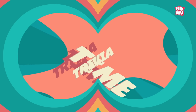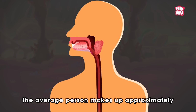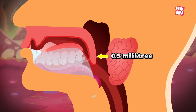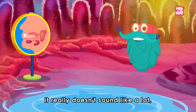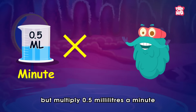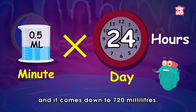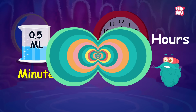Trivia time! Did you know the average person makes up approximately 0.5 milliliters of saliva per minute? I know, it really doesn't sound like a lot, but multiply 0.5 milliliters a minute by 24 hours in a day, and it comes down to 720 milliliters.